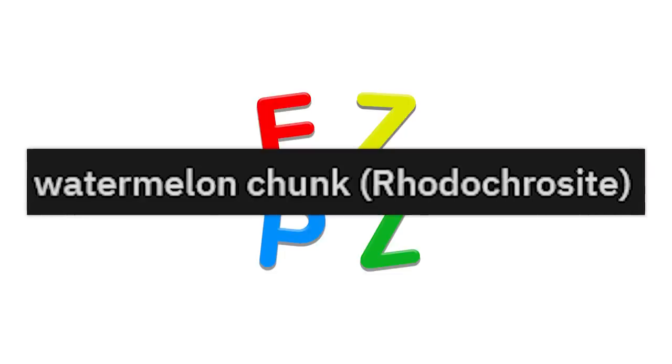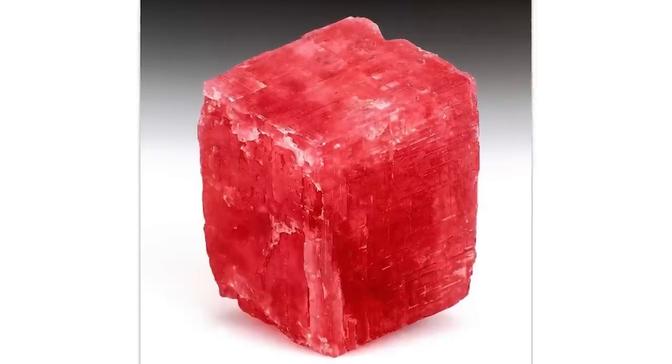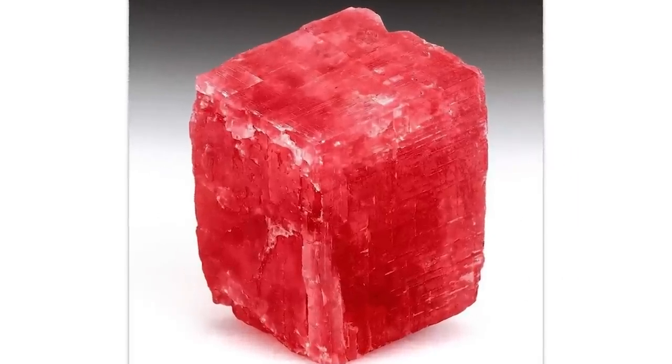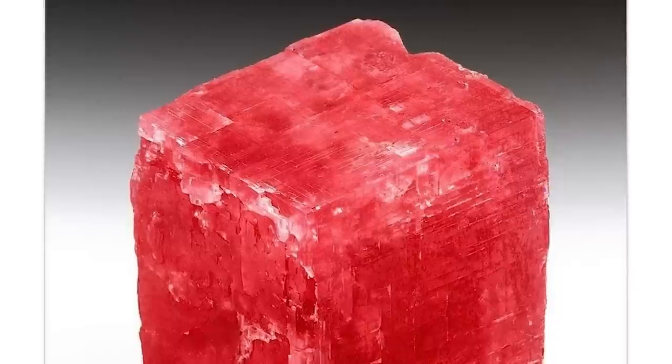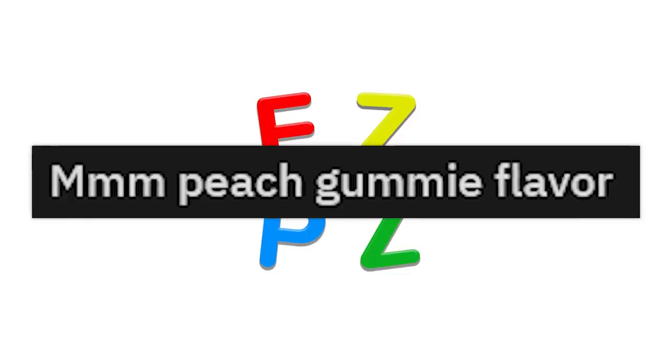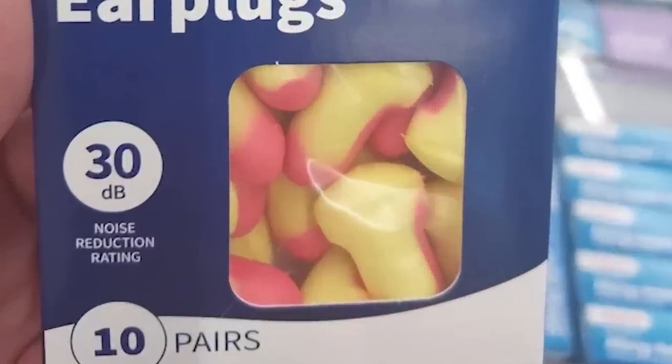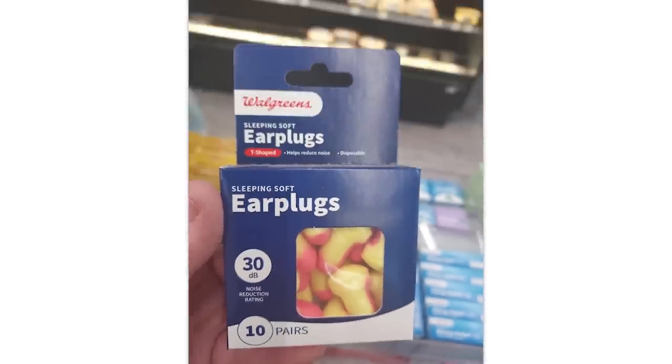Watermelon chunk. Rhodochrosite. That looks like the most juicy but crisp watermelon cut I've ever seen. I'm going to bite into it and it's going to go, peach gummy flavor. Earplugs. They look like peach gummies. You gotta put a little bit of that sugar on the outside. That's what really makes it.